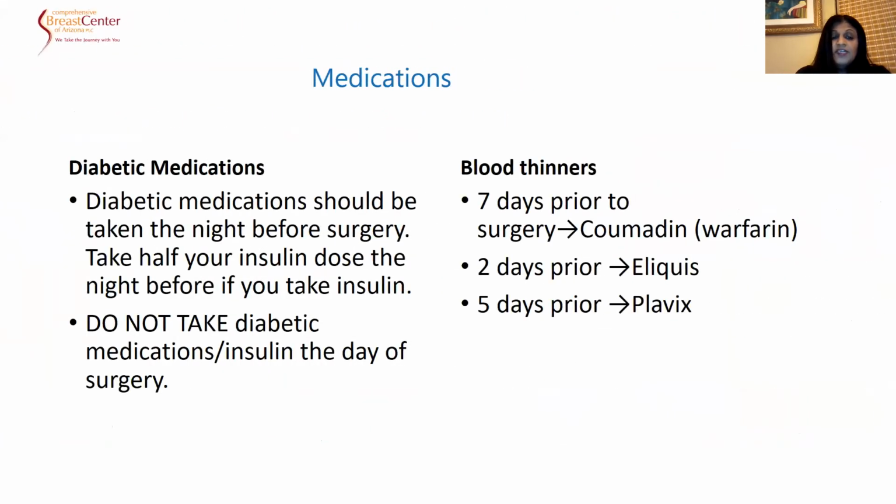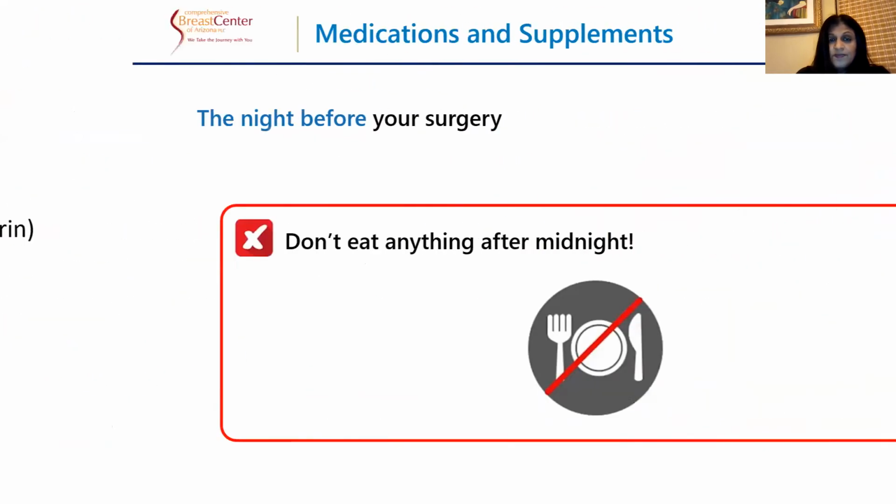If you're diabetic, you should take your diabetic medications the night before surgery. Take half your insulin dose the night before surgery if you take insulin. But on the morning, don't take any insulin or any diabetic medications. Now, if you're on blood thinners, I've given the time frames of when you should stop. If you're on Coumadin, stop 7 days prior, Eliquis 2 days prior, Plavix 5 days prior. If your blood thinner is not on this list, please let me know.